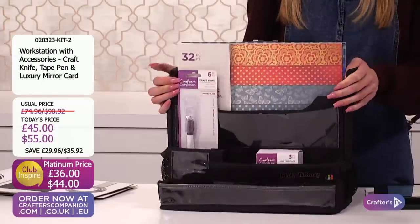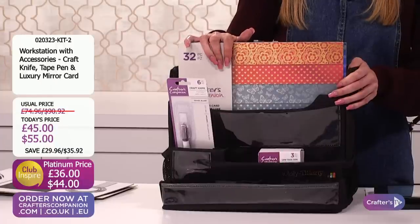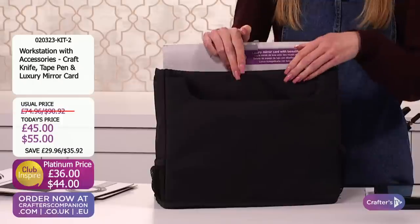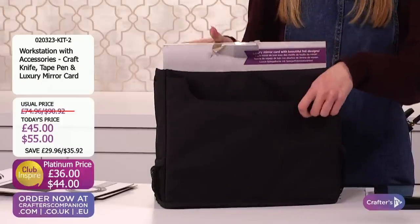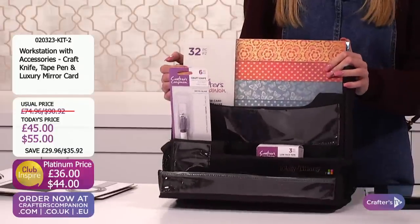And then you've got this really nice large compartment at the back, ideal for your 12 by 12 paper pads, maybe your A4 card. At the back, you have yet another little compartment there. Maybe it's going to be smaller paper pads going into there. Lots of different items you can be storing in here, but not just your crafts. I'm thinking this would be amazing for all of your stationery.